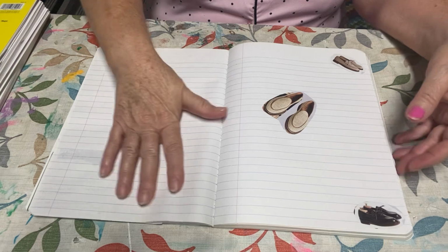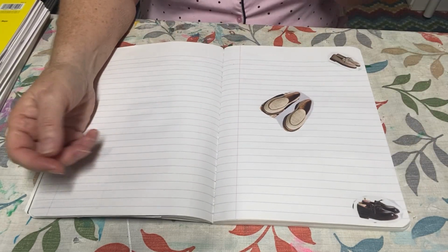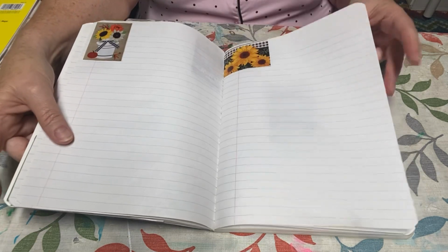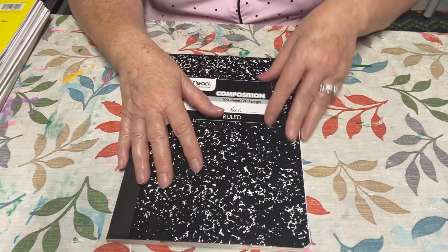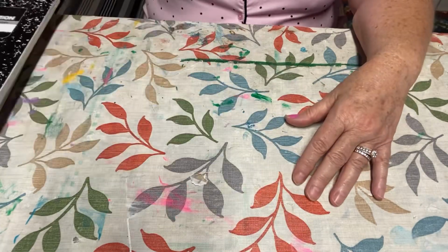But this is going to be fun because I have all these pages here. And I can just randomly find things and just glue them into the pages that I have started, or start a new page. So this was book number 1, 2, 3, 4, 5, 6. My 6th book to start.